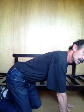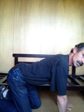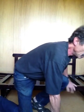You can do this in different positions. You can do it on all fours, so your back goes up like a camel and down like a horse, side to side, circles. I'm not going to do it standing because it's just going to look silly, but you can imagine belly dancing.